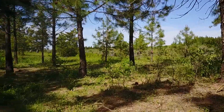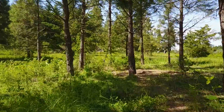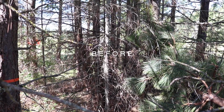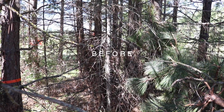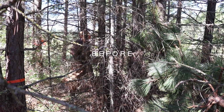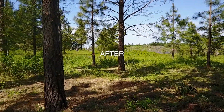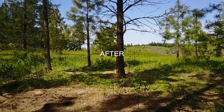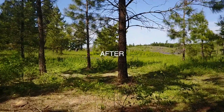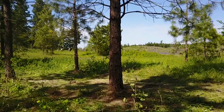But you can see, if you watch the previous videos, how dense this particular stand was. So dense in many places that we couldn't even get through it. Full of dead and dying, sickly, weakened trees that were just not thriving because there's too many of them competing for resources, the nutrients in the soil, the water, and by and large even the sunshine. You can see here through these pondos that there is a nice spacing between them.